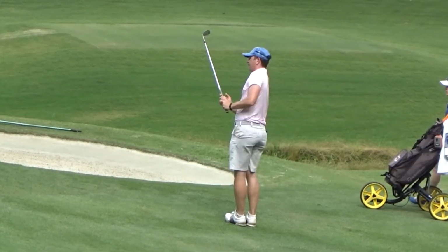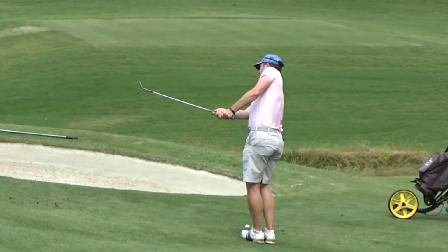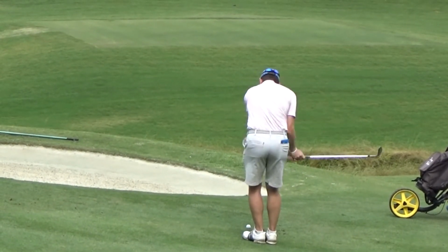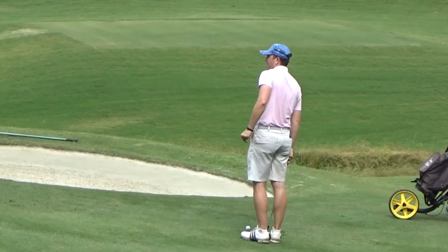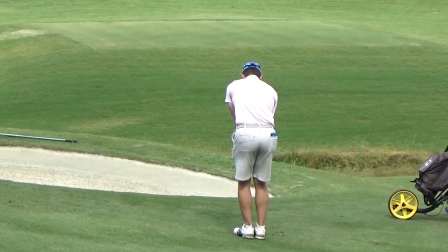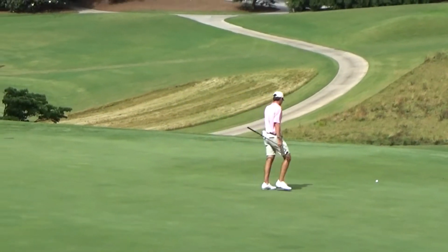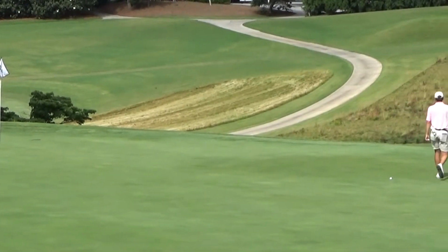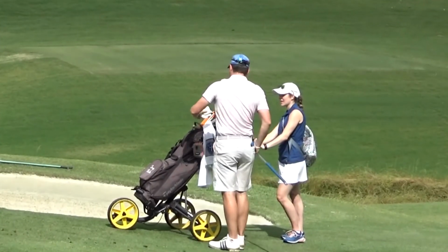Got a good ways to go with this shot. The flag is towards the back of the green. Perhaps the wind fooled him on that second shot. Oh, that's not going to get there. Oh my goodness. This is what he'll have left for par. One of the toughest holes on this front 9 here at Druid Hills.